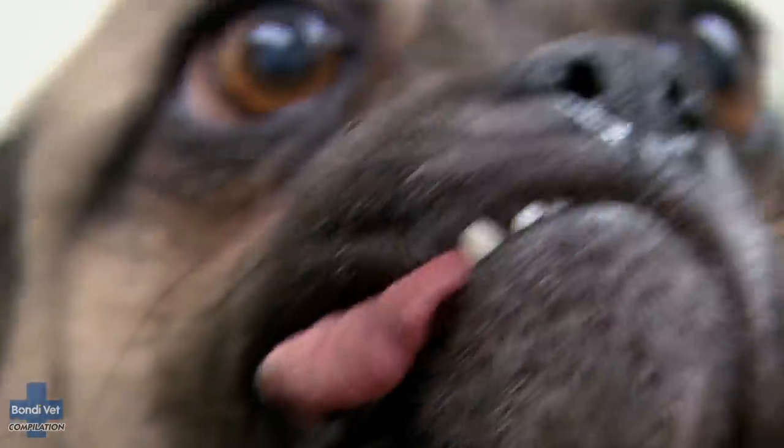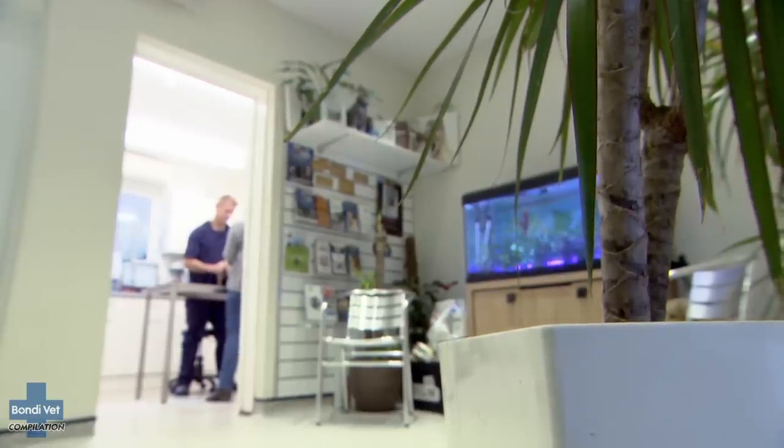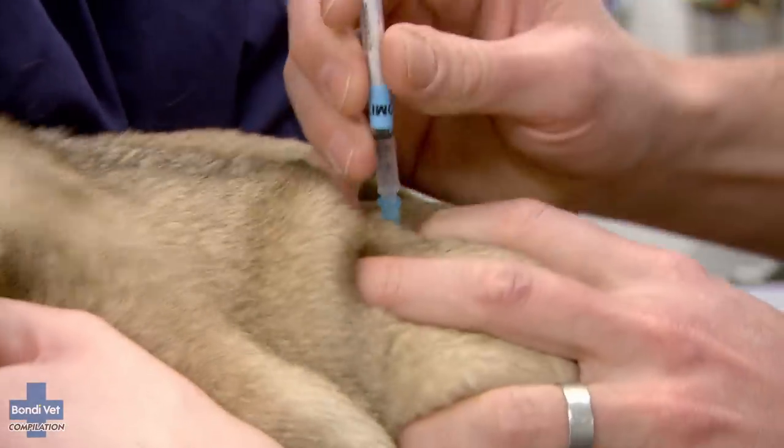Does that sound good? I feel better that her legs are going to be examined under x-ray so we can find out exactly what is going on with her. Nice big cuddle with Auntie Jess. And more importantly, whether there's anything that we can do to help her.